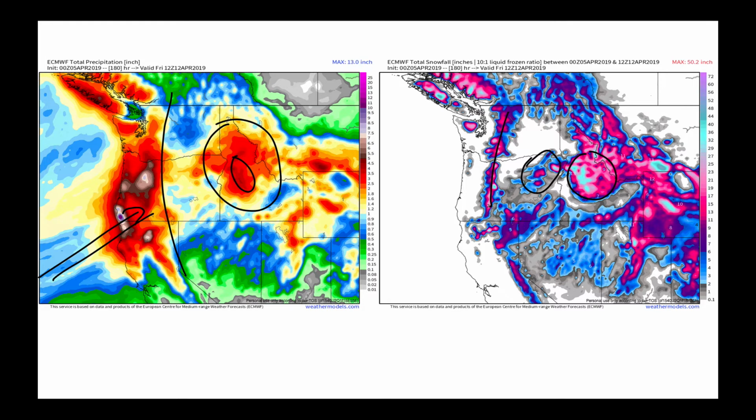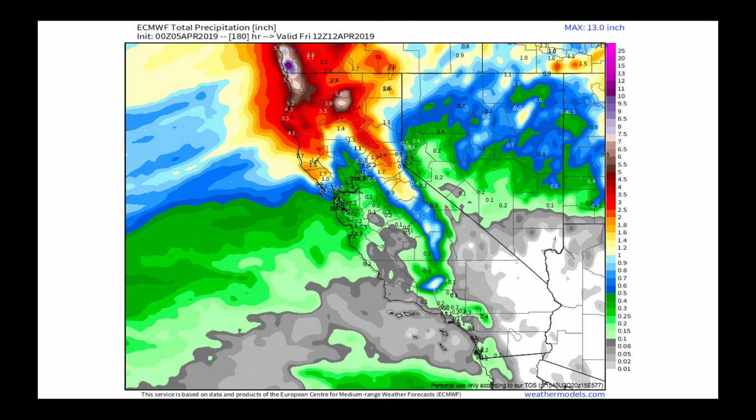The Blue Mountains don't pick up too much either, and even the Sierra Nevada don't tend to pick up too much. We've got a bit of a warmer pattern here with this one coming up. Just to show you those California rainfall amounts, remember the main target is going to be, of course, Northern California and southern parts of Oregon.